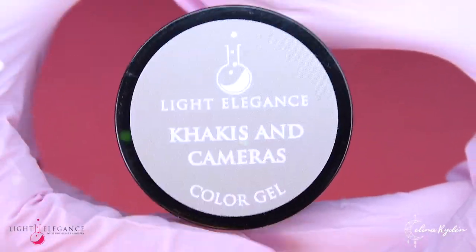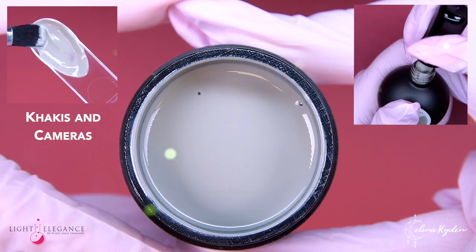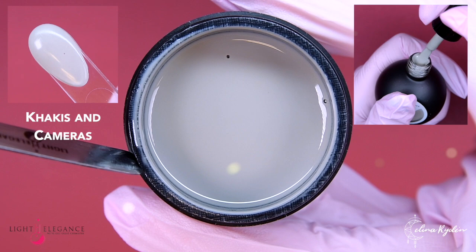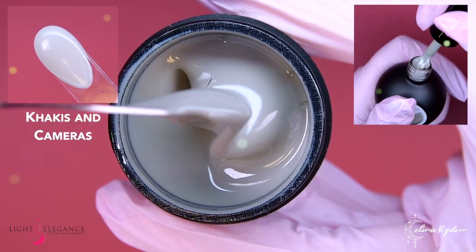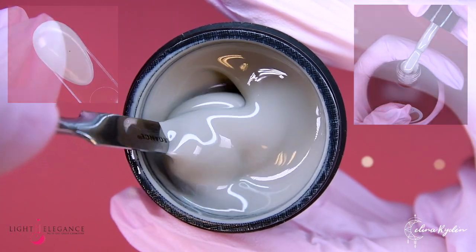Don't forget your khakis and cameras, and maybe a hat and some sandals to complete the tourist look. This creamy, soft neutral is a perfect khaki gray and a must to complete your fall minimalist style this fall.